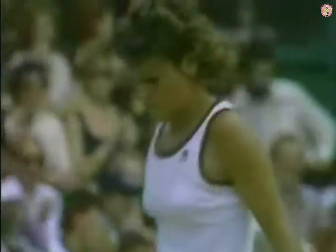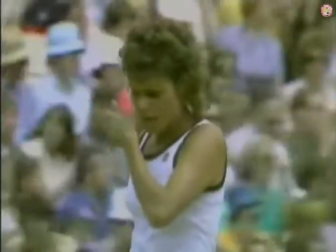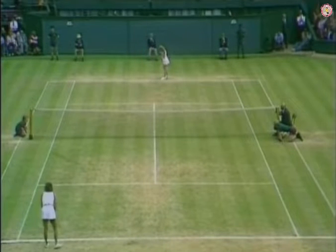Lovely play. 30-40. So a break point for Mrs. Corley for a 4-2 lead.